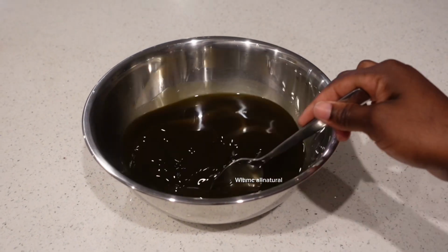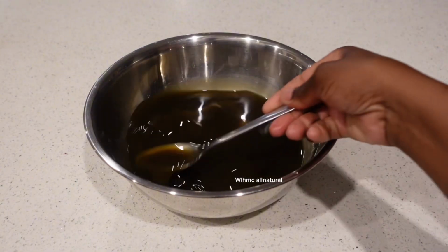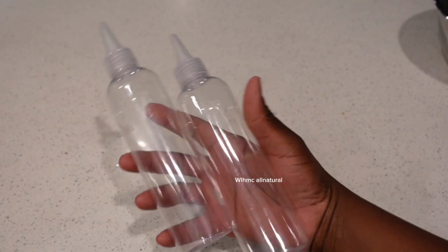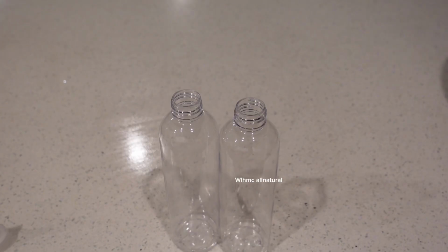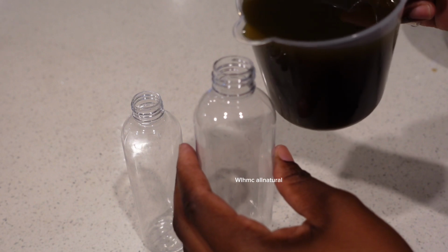You can use this on your scalp on a daily basis. You can use it on your edges. You can use it to do a hot oil treatment. You can use it to seal in the moisture, especially your ends, because the henna is so good at strengthening the ends of your hair to keep them from breaking off.